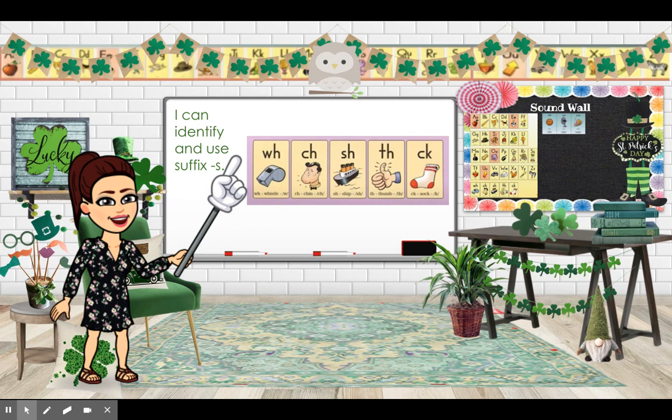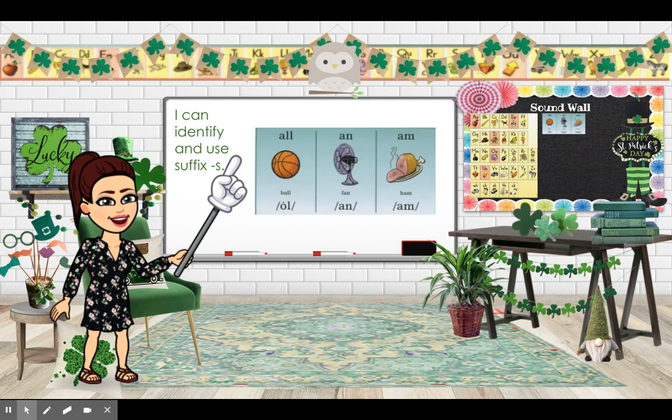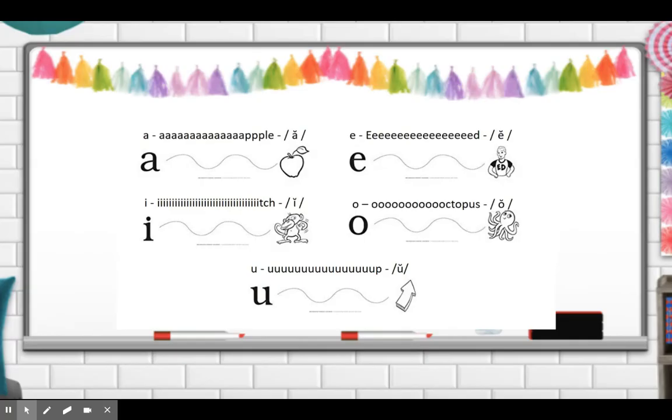WH, whistle, w. CH, chin, ch. SH, ship, sh. TH, thumb, th. CK, sock, k. ALL, ball, all. AN, fan, an. AM, ham, am. Now let's pause the video and stretch all our vowel sounds.